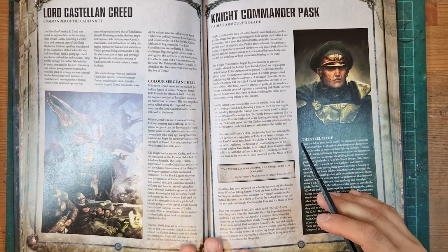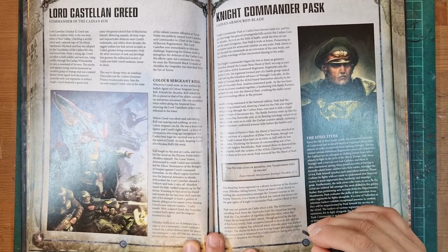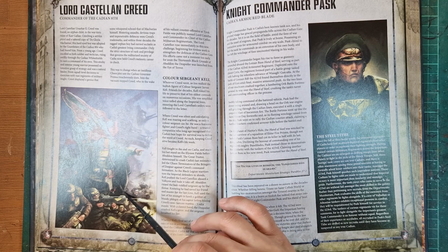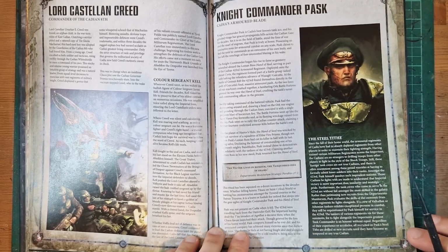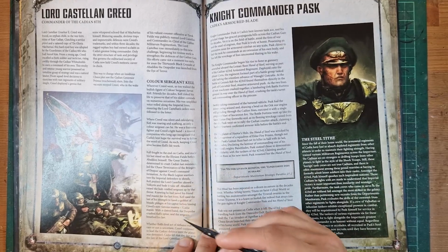Both have been discontinued, and now you can basically play his daughter, Lord Castellan Ursula Creed, who actually wears his coat and also his pistol. So that's pretty cool. As much as the miniature looks a bit strange, in some people's opinions, it's cool to see that his name is continued for his daughter.